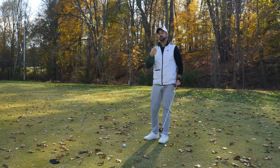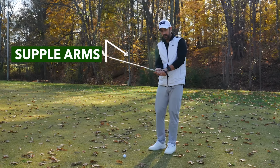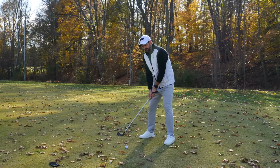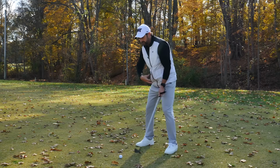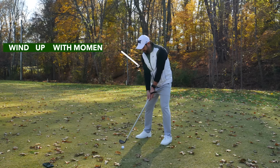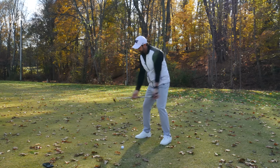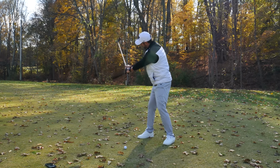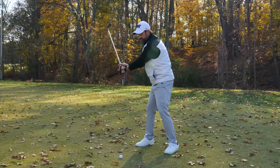Because even when we don't try and hinge the wrists, as long as you've got a decent amount of suppleness in your arms, yes, you're holding a decent hold of the club, but you can feel the weight. The arms feel kind of heavy in their sockets, okay? I can feel the weight of the club, and I'm using my momentum and energy to wind up. Instead of just moving the wrists, I'm using momentum to sort of throw the club back that way a little bit more.